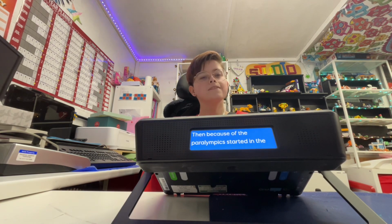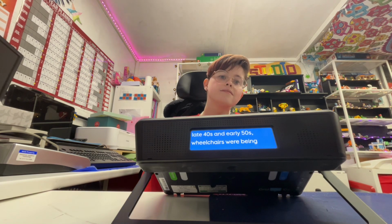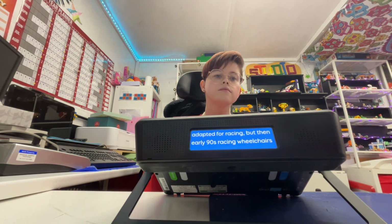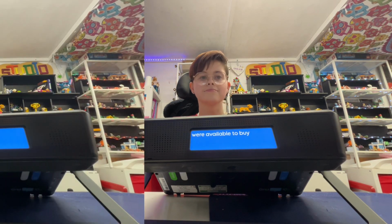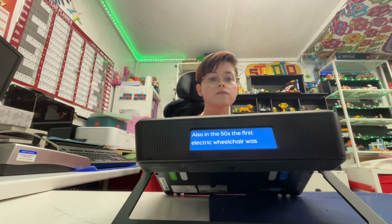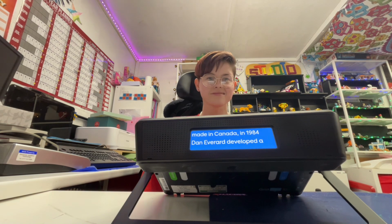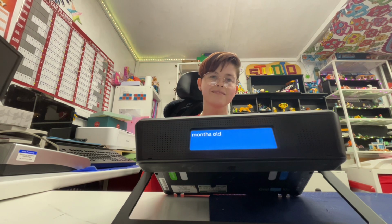Then, because the Paralympics started in the late 40s and early 50s, wheelchairs were being adapted for racing. By the early 90s, racing wheelchairs were available to buy. Also in the 50s, the first electric wheelchair was made in Canada. In 1984, Dan Everard developed an electric wheelchair for children as young as 12 months old.